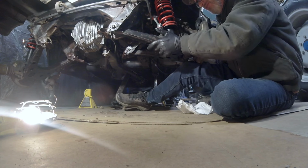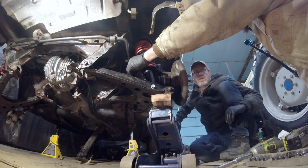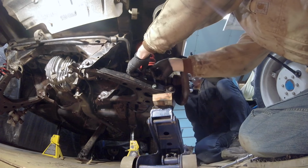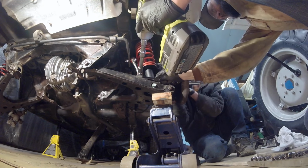One of the most time-consuming parts of this job is just getting the suspension back together. As you can see, there's a lot of parts and you have to do it twice, but luckily our car isn't so rusty, so everything went off and is going back on really without a hitch.